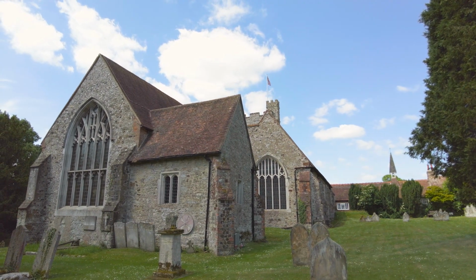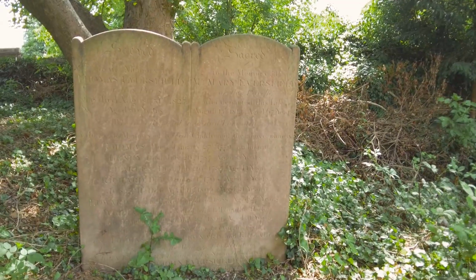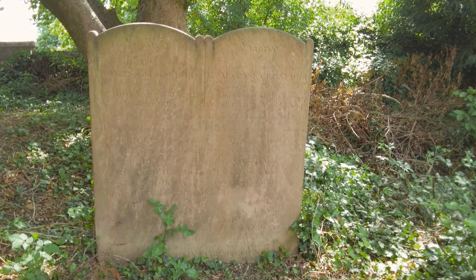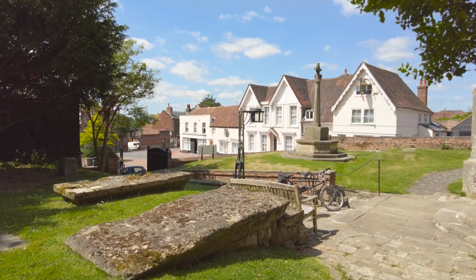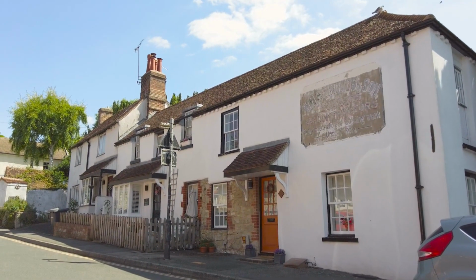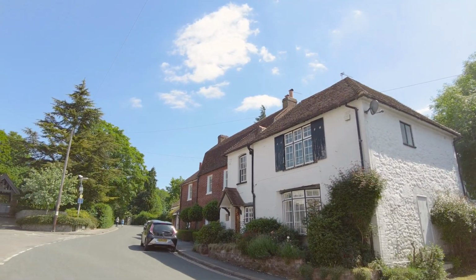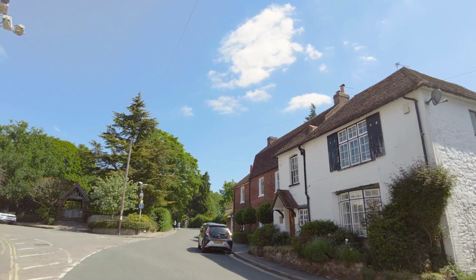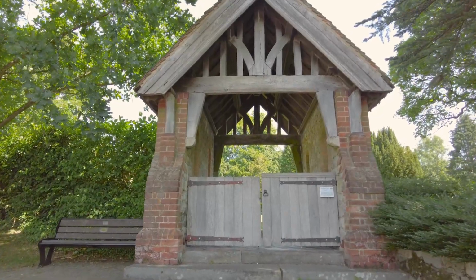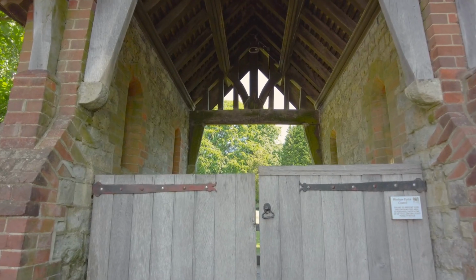Of course, a visit to a church wouldn't be the same without a look at the graves. The inscriptions are sometimes hard to make out. And it looks like I've got away lightly. Time to explore more of the village. Oh dear, it looks like I spoke too early. That's a lynch gate to the cemetery. Oh well, here we go. This may take a moment, so bear with us.